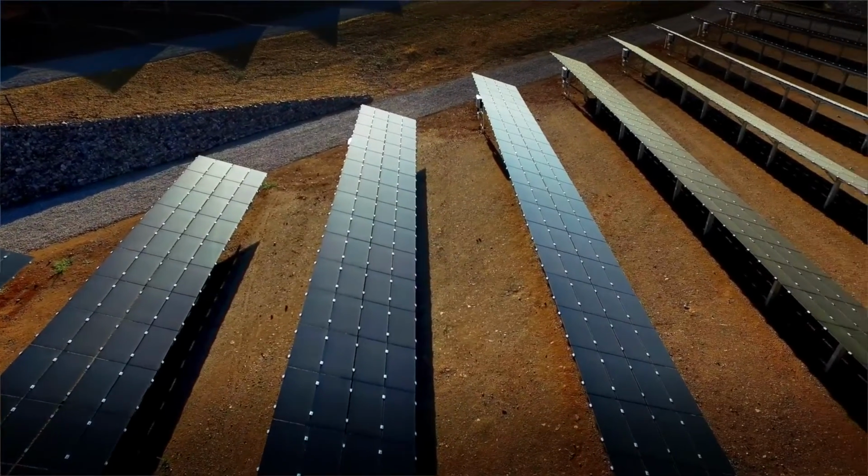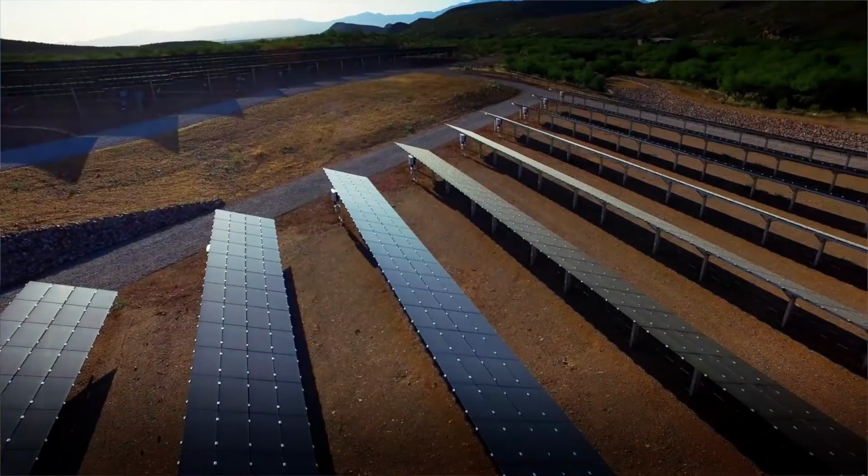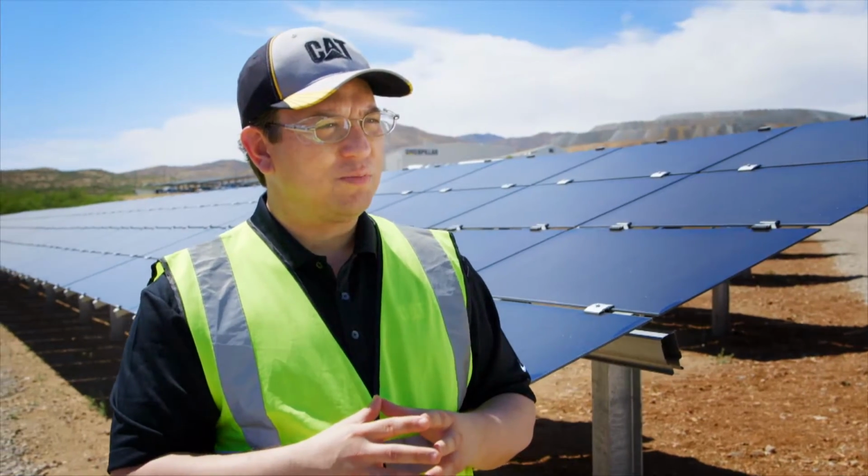I mean, this project is really in the sweet spot of where Caterpillar can provide sustainable solutions for our customers and dealers throughout the world. It's really an exciting time. We really feel like we're changing the world with microgrids.